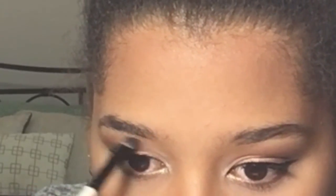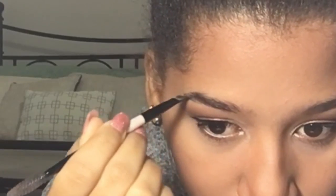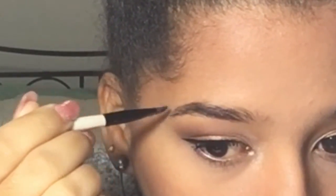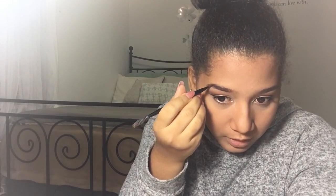Apply a little bit of it on the outline of my eyebrows, and draw them. And then I do the upper outline. I like to brush them down so I can see better. So I draw over here, and then I fill it in the middle. And then I brush. Just that easy. It looks kind of natural, I hope. That is all I do to my eyebrows.